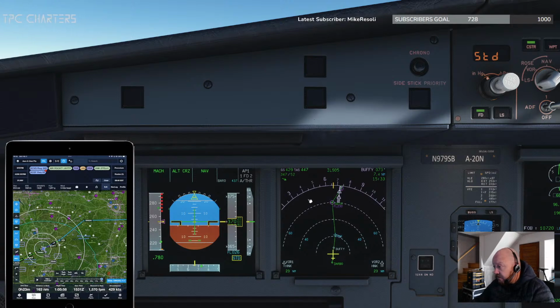Yep, so here's our flight level 230 expected restriction, which we made permanent, or mandatory, at Swede. Shouldn't be any problems meeting that restriction.